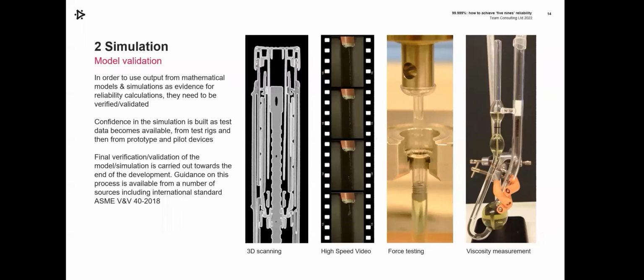Talking model validation, you are going to need to verify these models as part of evidence for reliability calculations. You won't be able to do that straight away, but you can build confidence in simulation as test data becomes available from rigs, from prototypes, from pilot devices, and then plan out how you're going to validate these models. Guidance on that topic is available from a number of sources. There is an ASME V&V guidance that's referenced there.